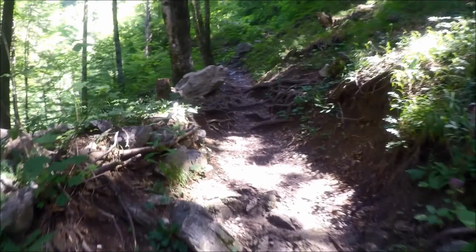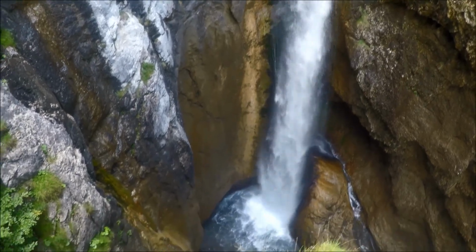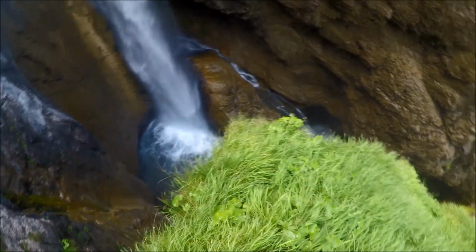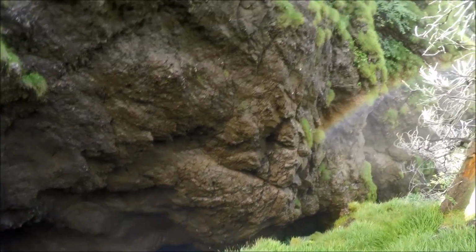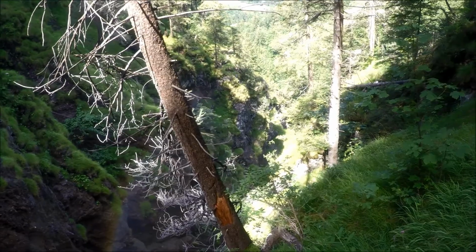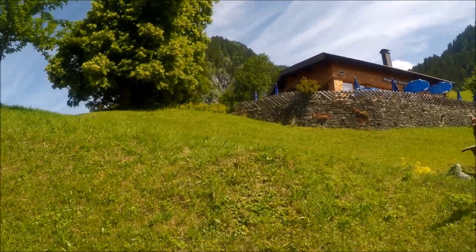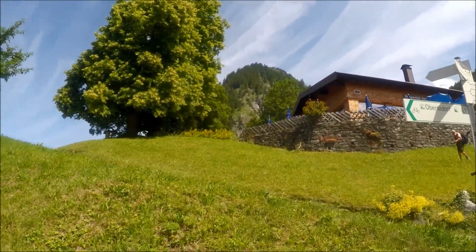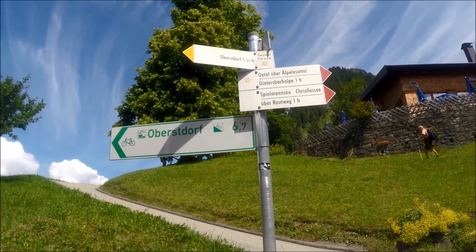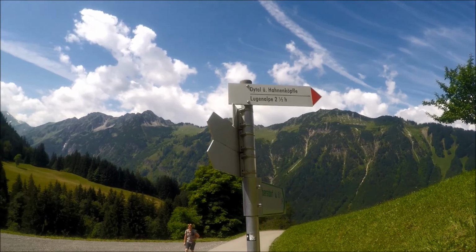It goes steadily uphill. The power of nature has dug this deep pool. Now we arrived in the museum village Gerstruben. Here you could go out for lunch. Before we continue our hike, we would like to take a look at the mountain village.